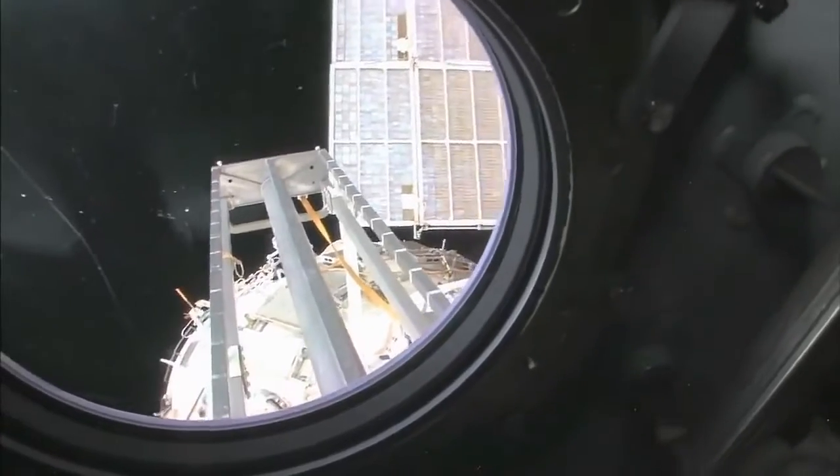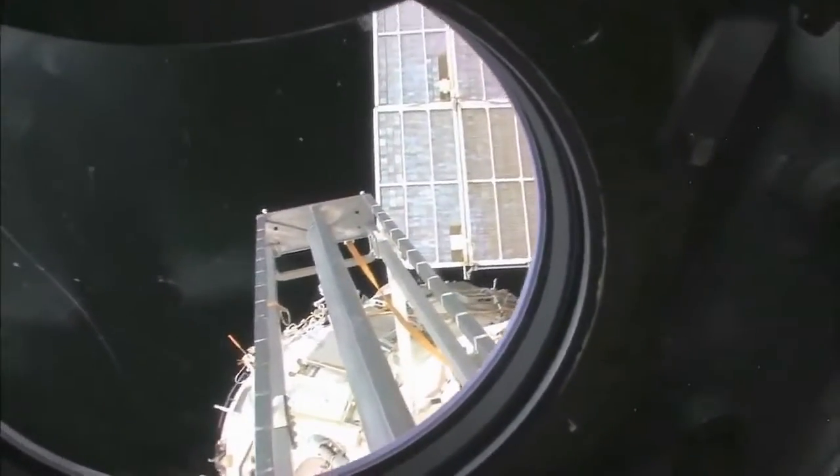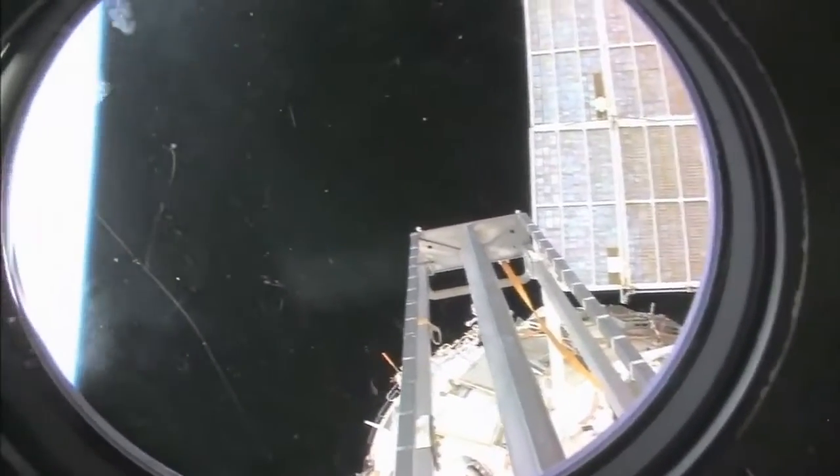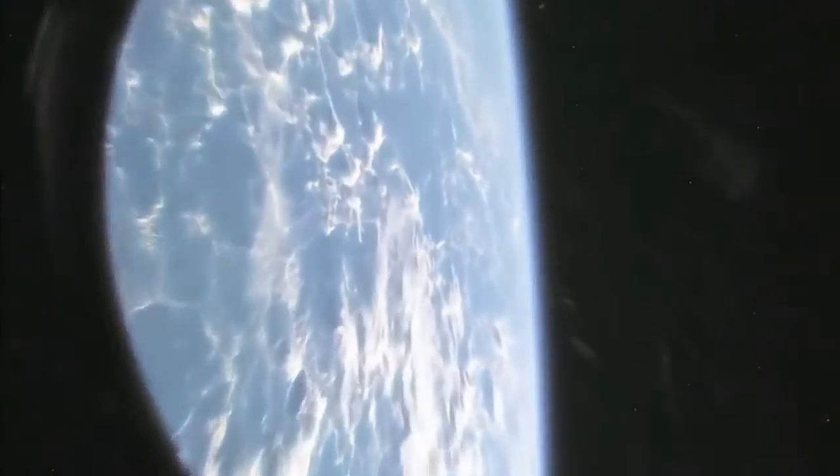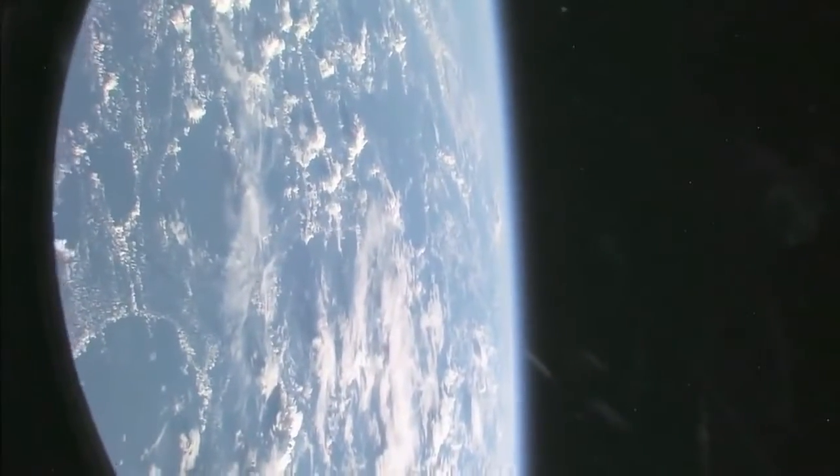And this is the hatch that I opened up and went outside for a spacewalk, and we're looking aft on the space station. There's a ladder, some solar panels. We're looking at the service module, Zvezda, and looking at our beautiful planet Earth. Let's see if we can get a nice little view here of Earth. A little small treat, because no tour of the space station would be complete without it.